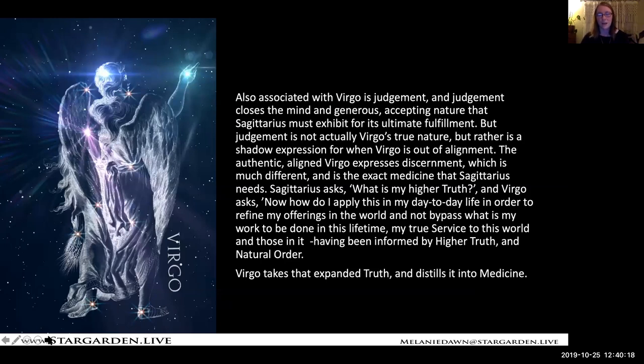Sagittarius asks, "What is my higher truth?" And Virgo asks, "Now how do I apply this in my day-to-day life in order to refine my offerings in the world and not bypass what is my work to be done in this lifetime, my true service to this world and those in it? Having been informed by my higher truth and having been informed by natural order, how do we apply this?" So Virgo takes that expanded truth and distills it into medicine.